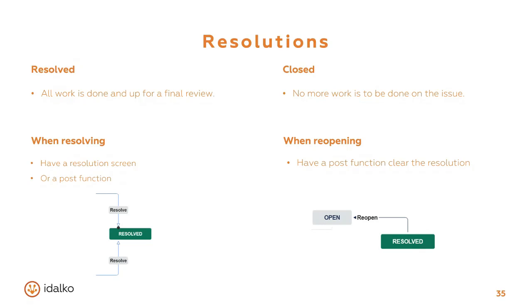The resolved status is when work has been finished on the issue, and it might await a final review before the issue is closed. A closed issue is when no more activity is to be done on the issue, and it can be safely forgotten, so to say. It's a very small distinction, but it is there. Resolved issues still might require somebody else to look at them, perhaps a team leader or a dev lead, something like that. While closed issues, those are the issues that the dev lead has already looked at and said, okay, they're safe to forget, so to say.